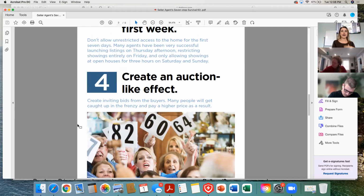So this auction-like effect, or I call it a feeding frenzy, right? If you think about what happens when you throw a piece of meat into a pool of piranhas, that's what pricing it really low as to the comps does in this market. Typically it'll go really fast. It's going to drive a ton of showings, probably multiple offers with escalation clauses, and it's going to bid up and probably sell for over what you listed it at in that low price range.